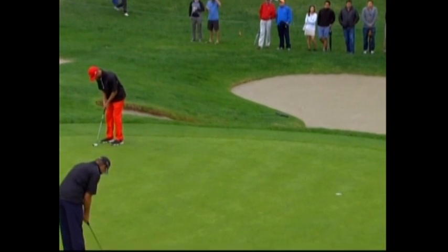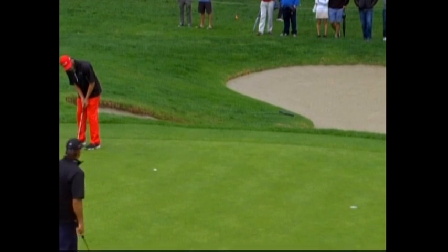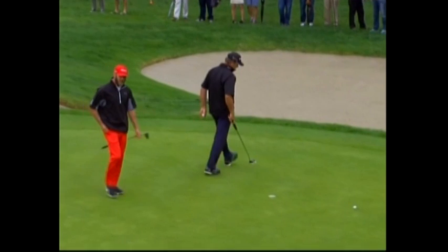Back to 14 green now, Graham DeLaet. Well, he holed one longer than this back at 13. Can he do it again? Well, that was about the first putt that he had holed in the 2 days that I've been following him. He certainly gave that a run.